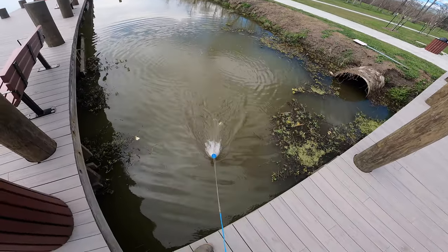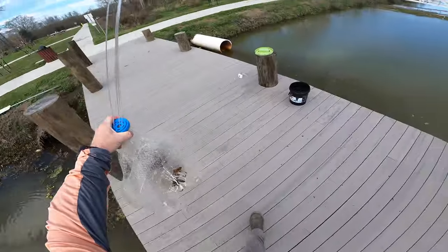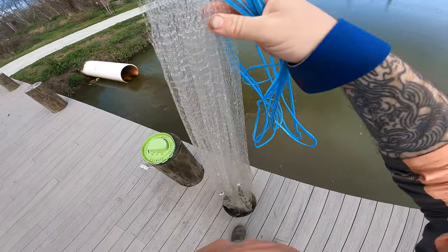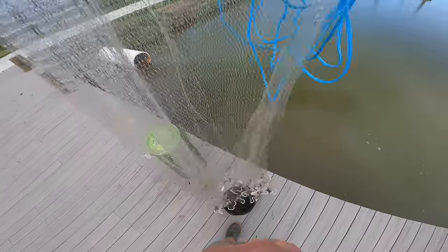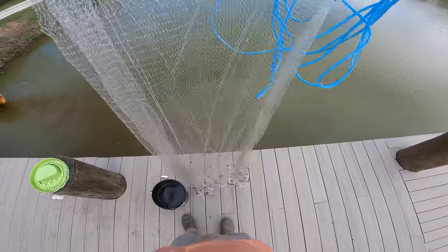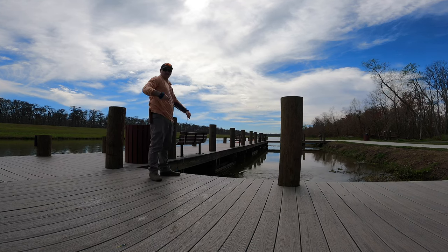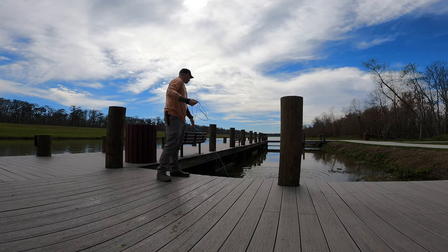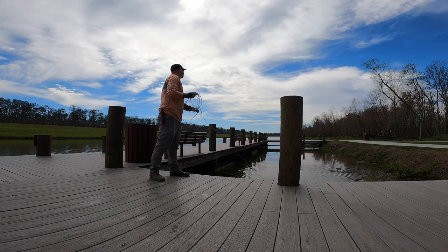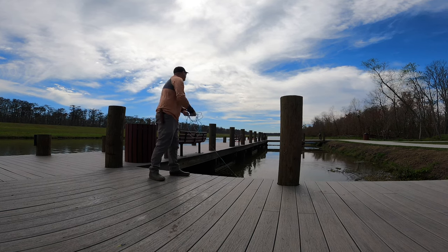Nope. Oh, we got a mess of them. That is what I'm talking about. Ooh, them bass are gonna be so happy. There's a perch right there that needs to come out. You got anything yet? I don't get it. That water moving usually gets them stirred up.